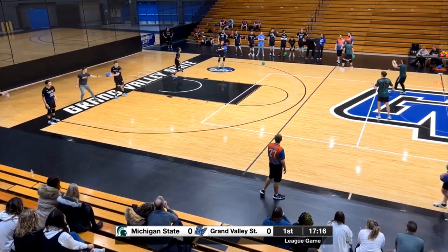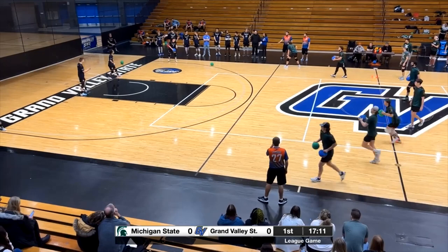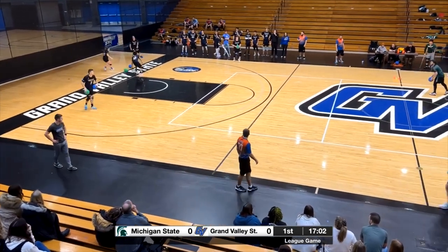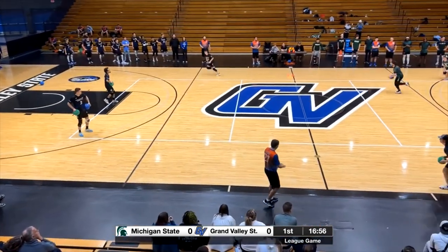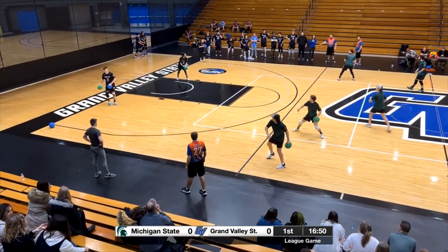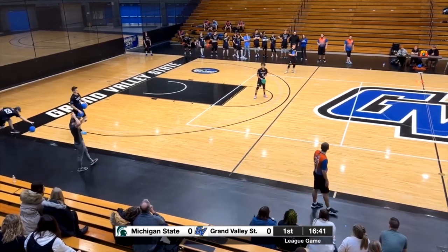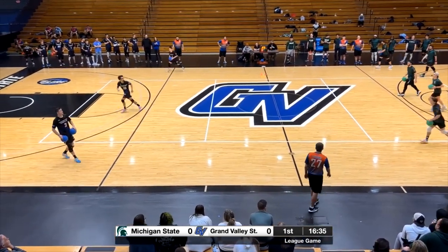Aiden Jacobs with a nice block right in front of your screen. At the top of your screen. Alec Dean refusing to give up the line and refusing to give up that ball. And Gonzalez gets taken out in the corner. So Michigan State still with eight players to Grand Valley's three. Aiden Jacobs with a nice accurate reset throw. Aaron Pope slows him down with the pump fake. Tyler Peach with a throw and a dodge. All right. So you've got Aiden Jacobs, Aaron Pope, and Tyler Peach left for Grand Valley.